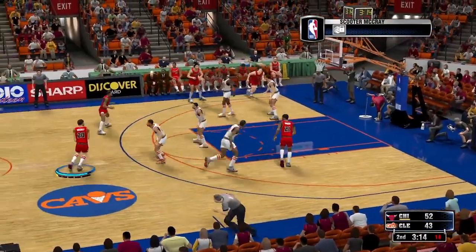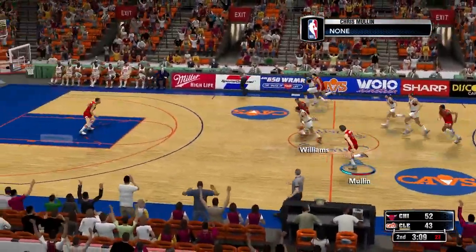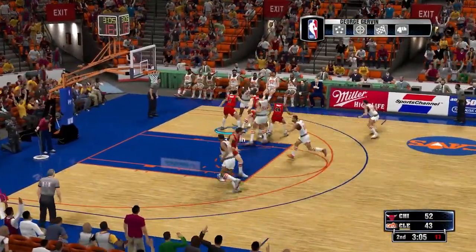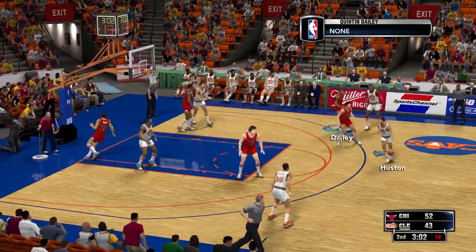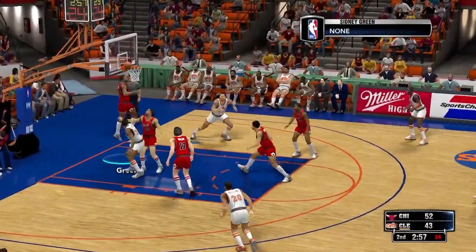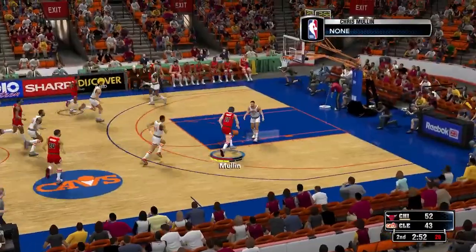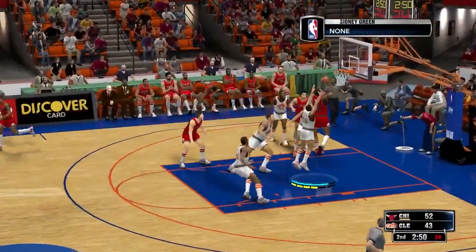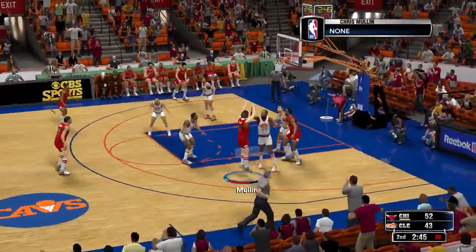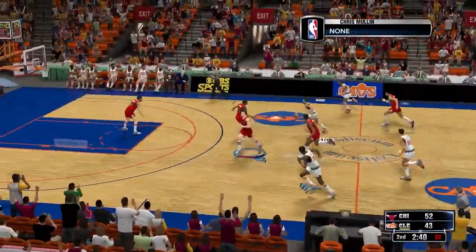Pass to McCray. Green with a screen on Williams. Into Green. Picked his pocket. The pass to Hubbard. Doubled by Mullen. Outside Williams. Number 32. The shot is off. And it's Chicago the other way. The jump hook. This is a Jim McCray. On the wing, Mullen. Again, Mullen missing. The Cavaliers trail by nine.